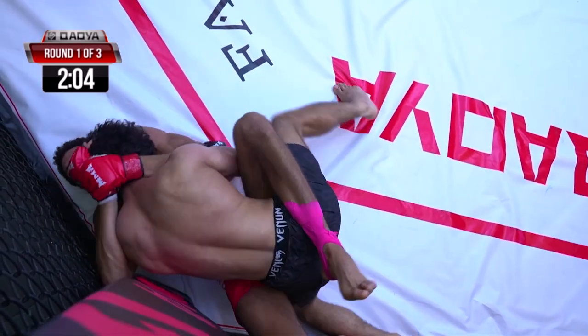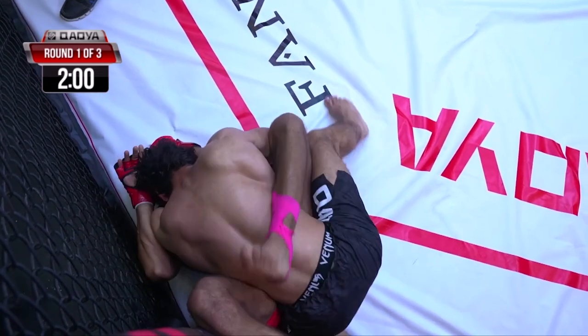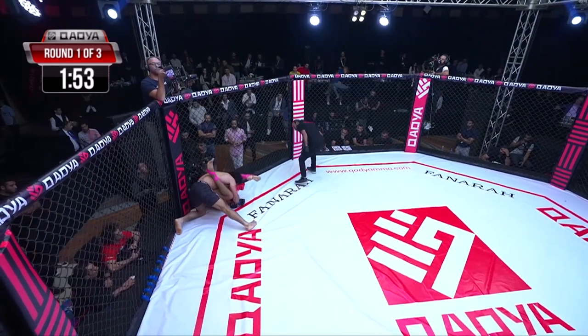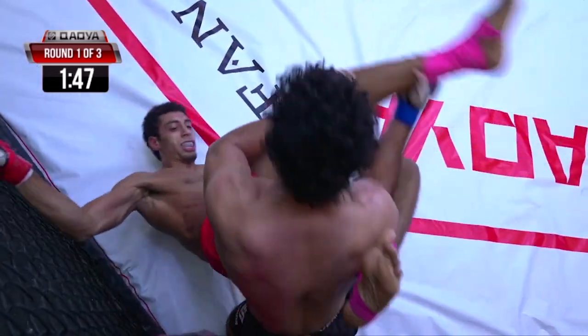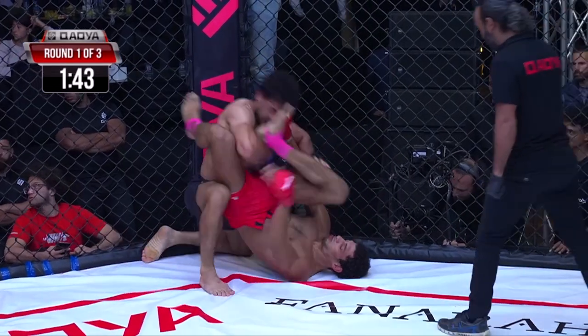I think that Aly should find a way up right now, because it's not working for him. Abdallah's just holding him down there. He's trying to kill time. He's trying to make him carry his body and wear him out. Aly keeps on trying to throw submissions off of his back, but I think it's better off if he tries to sweep the position again, get up. Yeah, I agree with you, Omar.